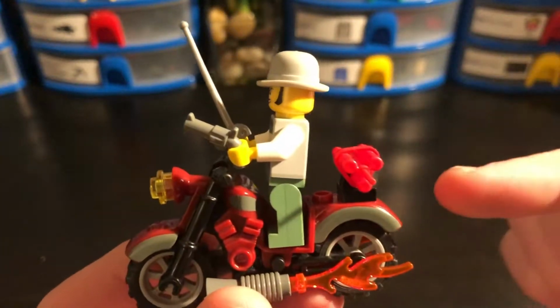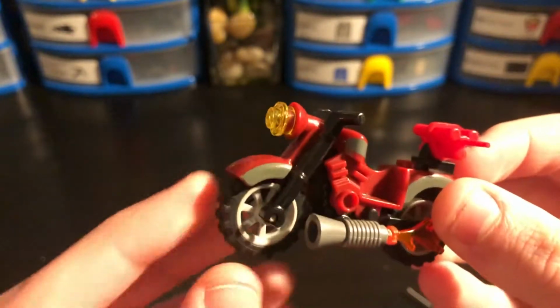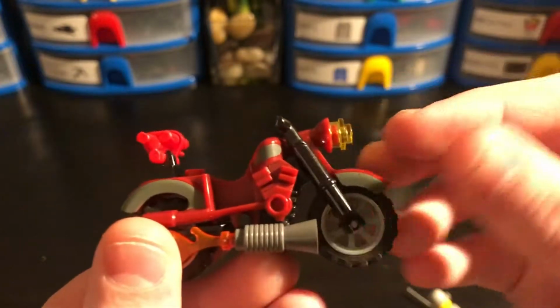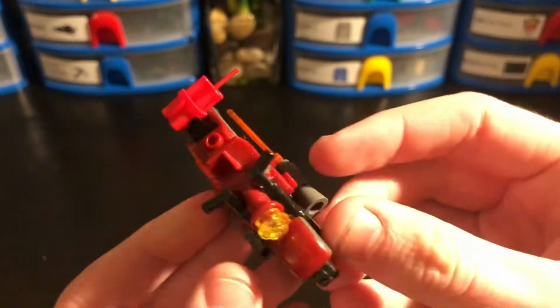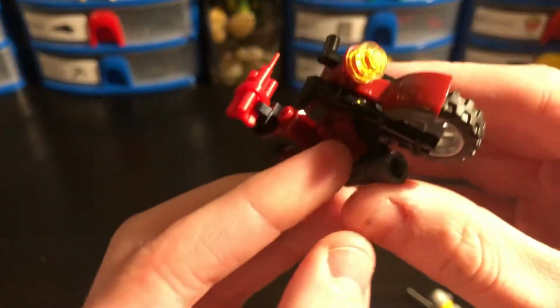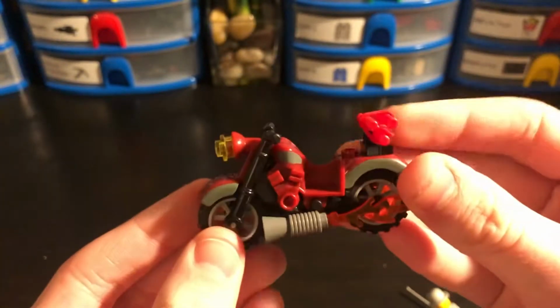He's rocking this really awesome motorcycle that has printed gray lines. I've never seen a bike with prints on them. It's really awesome, with rocket boosters on the sides and a stick of dynamite. Just a really cool looking bike here.